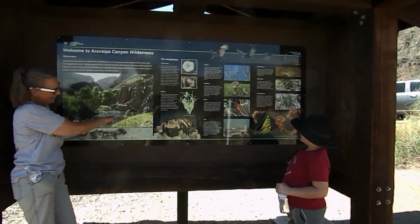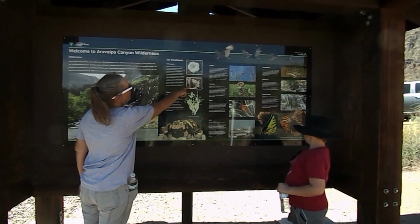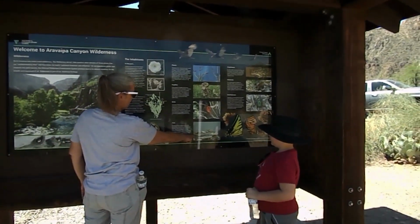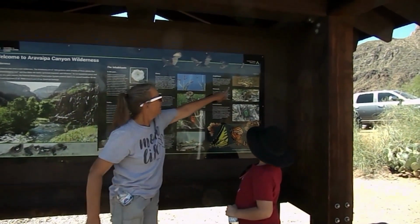On the other side they have information on all the wildlife and plants in the area. I thought it was very interesting. My mom told me about the snakes, frogs, butterflies, and even the coatimundi. We saw some of them last week with their babies.